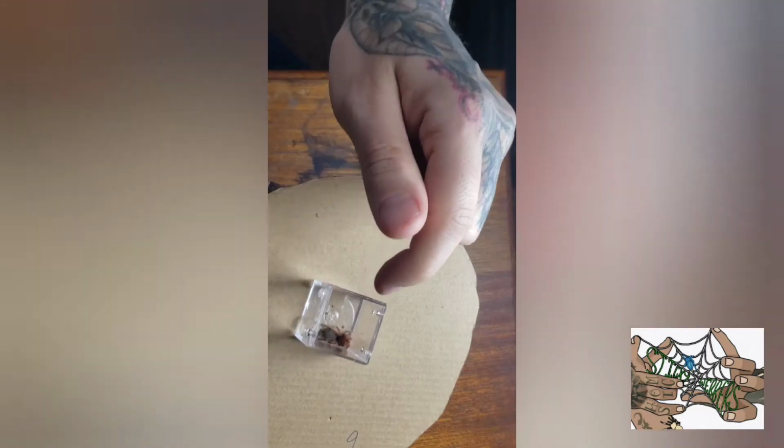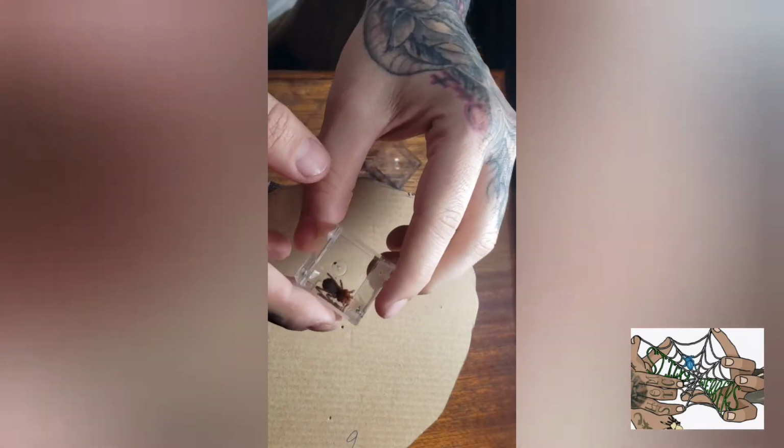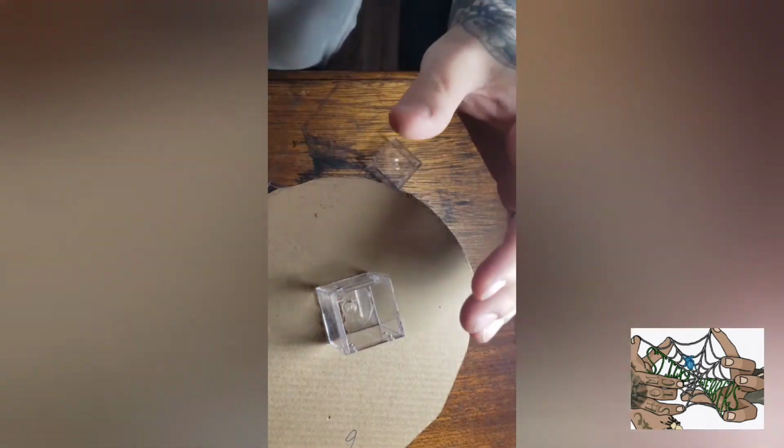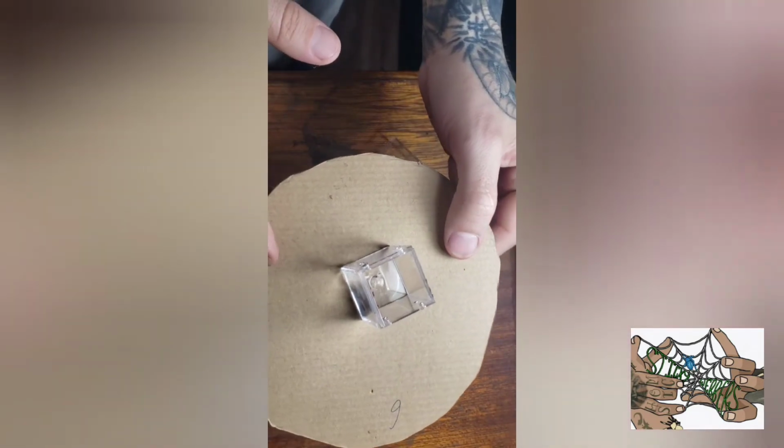The Cameroon Red Baboon. Doesn't look like much now, real small, just like the rest of my slings. But this little guy is going to get up to be 6 inches. Pretty impressive.